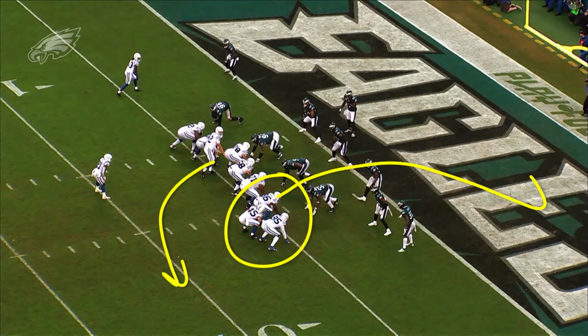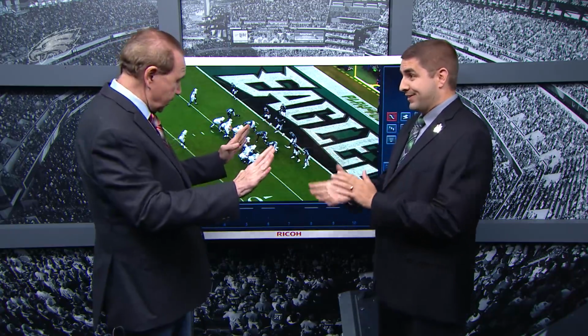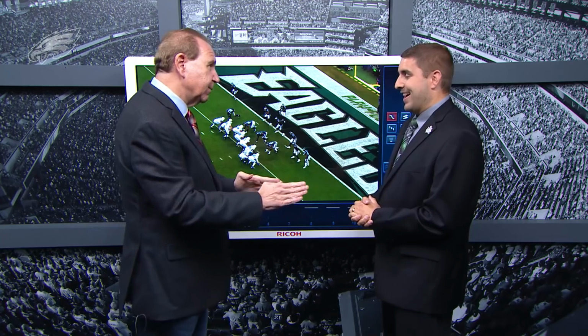It's a shorter route, and it's a corner route in the back of the end zone, and you have to be aware. And normally there could be a back as well involved in this. So you have to be aware of that. It's an alert for that kind of thing. At least that's what you think. That's what they want you to think. Exactly. Because that's not what the play was.